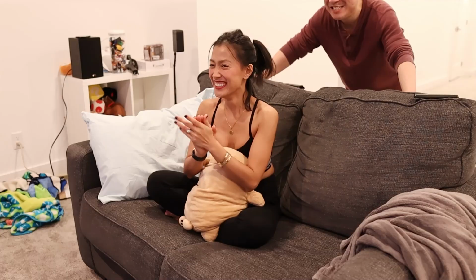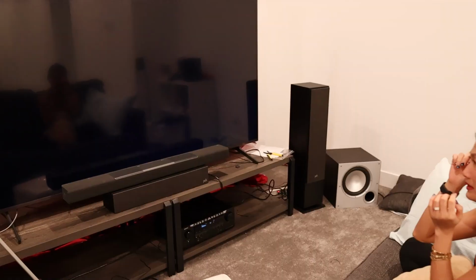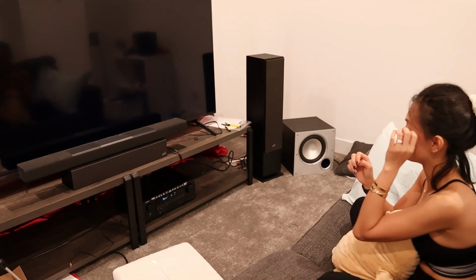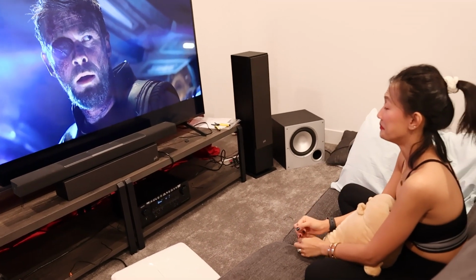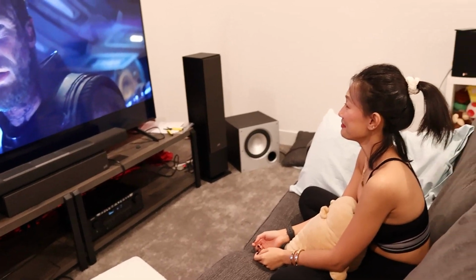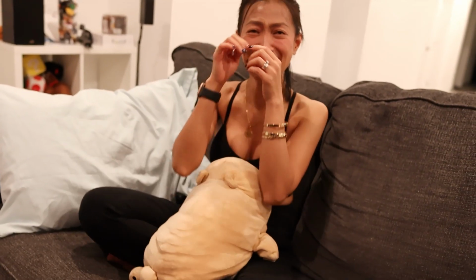And sure enough, when we turned it on for the first time, we compared it with our soundbar with the 4-inch subwoofer, and we were crying. Not even joking. It was just, oh my God. To experience it at home, it was a reawakening. It's like a second coming.